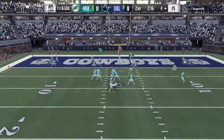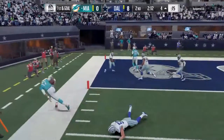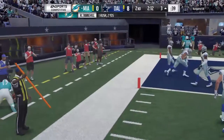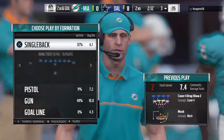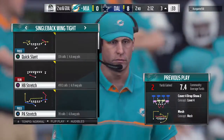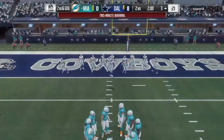Here's Tannehill. Buying time to his left. Gives him a couple on the scramble. It's second down. Well, he did a nice job keeping his eyes downfield, waiting for someone to get open. But once the pressure forced his eyes down to see the rush, it was time to make a break for it.